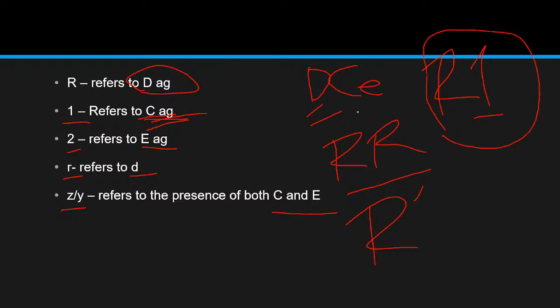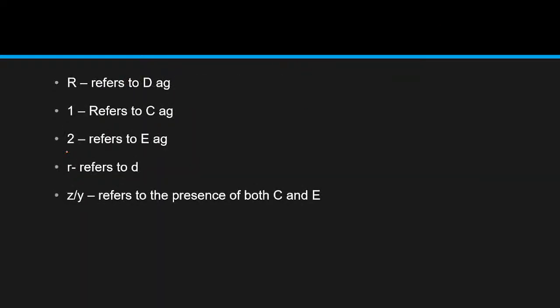Guys, don't forget, it's D, big C, small e: R prime. So if you get R double prime, basically that will have something like this: D, small c, big E. Okay? So please don't forget that there is another modification of the Wiener system. All right? The Wiener system.